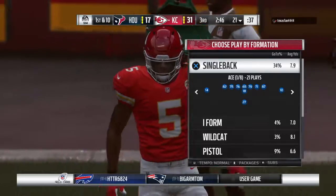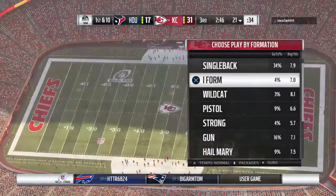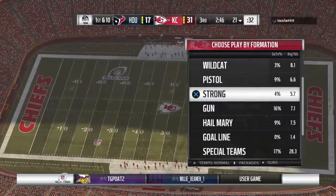And now here comes Kansas City. This is sort of what you would call a put-away drive, isn't it? They score here, especially a touchdown. It's almost out of reach.